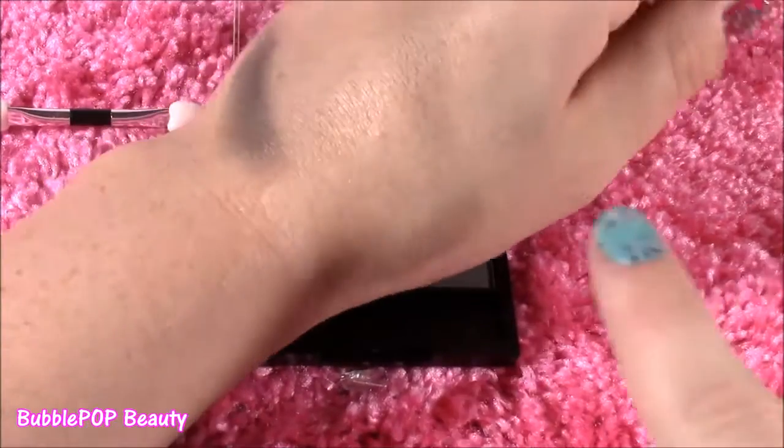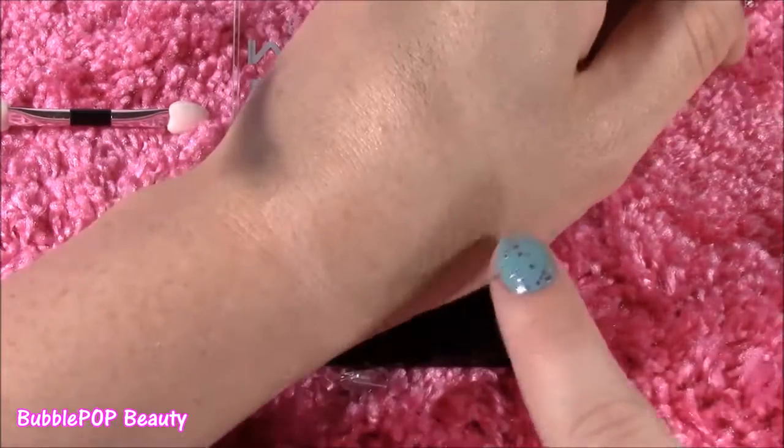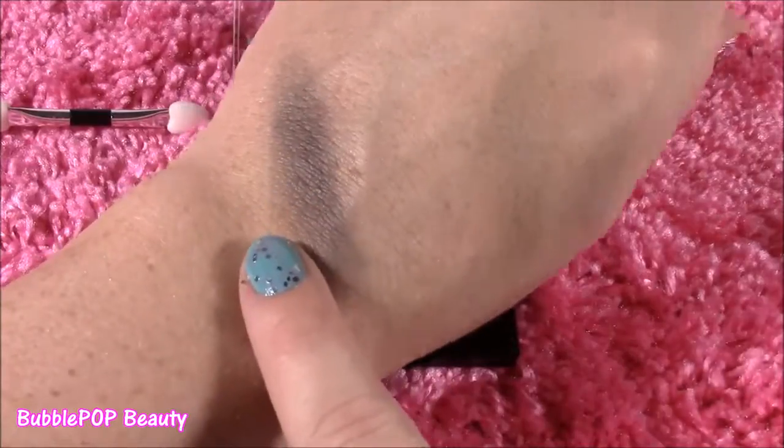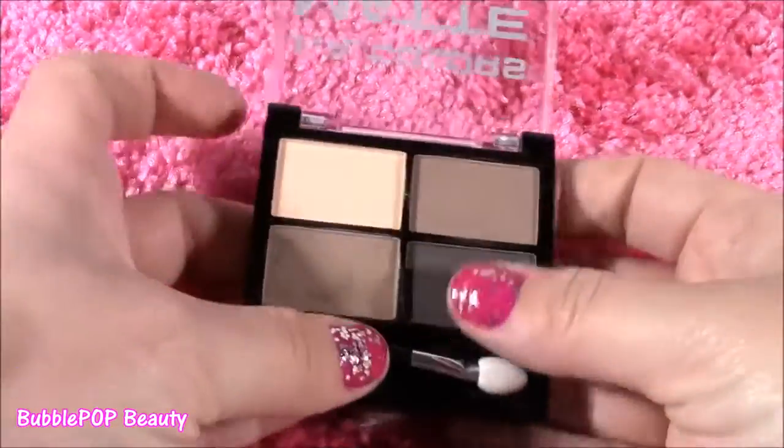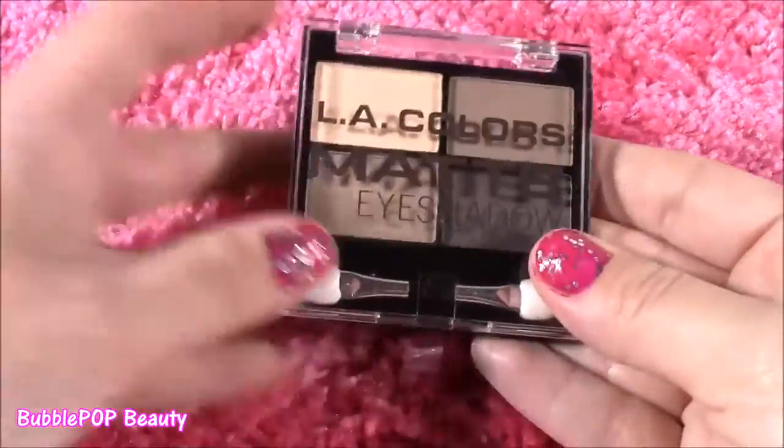Super light. I have all four colors on my hand. The only one you can really see is this one here. The rest are so light. So I'm not crazy about this palette. It really is not good quality.